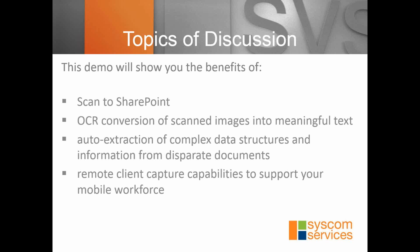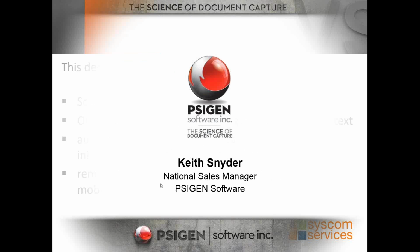We have a remote quality assurance and indexing tool called PSIFusion. We're going to look at that today. And we're going to, as I said, go through just a little bit of PowerPoint just to position us in the market so you have an understanding of what we do. So let's go ahead and move forward.